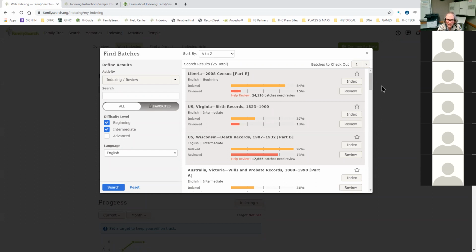Now, if you're just beginning indexing, you're not going to see this review part right here. After you have indexed 1,000 records, then you are eligible to review records. But probably if you're just beginning, you'll just see this index right here.